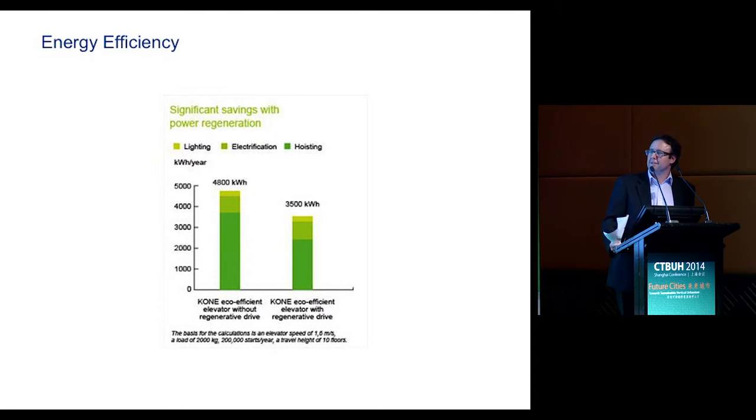This is a Kone graphic. Thanks guys for being there. And it shows that for a 2,000 kilogram monospace lift in a 10-storey building, on the left is the standard eco-efficient elevator, and on the right is the same elevator with the regenerative drive. It shows that the energy savings per annum are around 27%. What that means is that the regenerative drive pays for itself in about 2 years. And after that payback period, you just get a more energy efficient building.